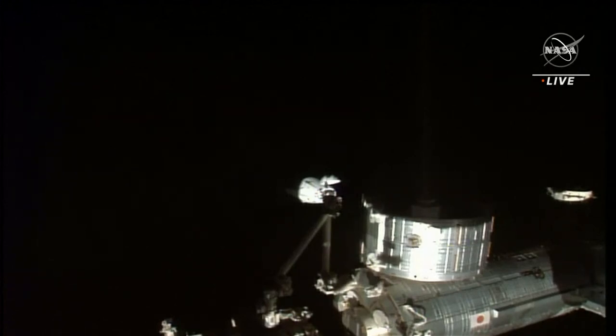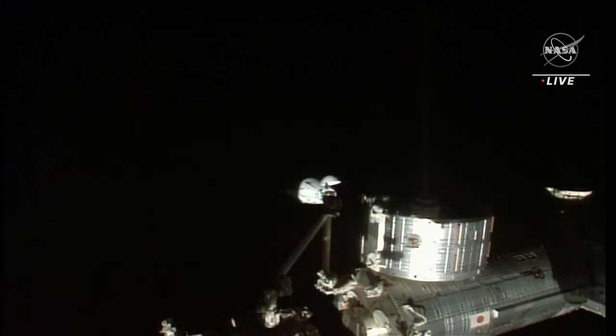As I was saying, we have confirmation that Dragon has arrived at waypoint 2, 20 meters away from the International Space Station. They'll hold here and conduct a final go-no-go poll before final approach. You can see on screen that Dragon is pretty much parked right outside the front door of the International Space Station. Again, we are waiting for more favorable lighting conditions for that final approach.